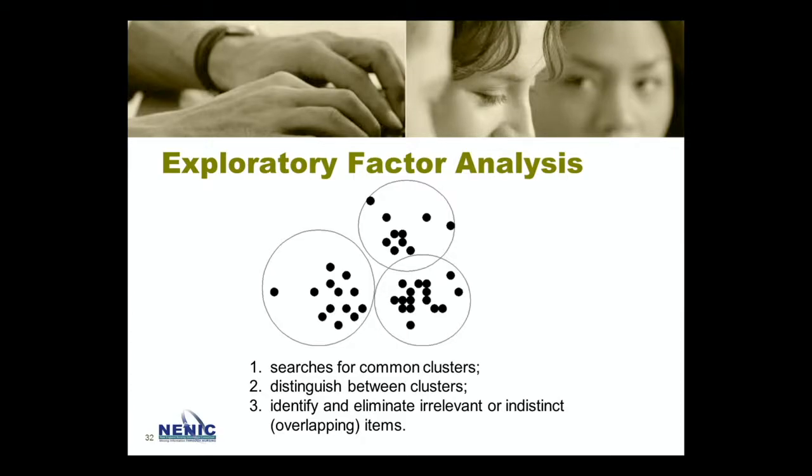And then we distinguish between clusters, meaning there are different factors and we want to distinguish those factors as well. Eventually we eliminate some irrelevant or overlapping items. Some of the items, the question is not worded well, so it may load on this concept and also on that concept, which means it's not really a good item or good question, and then we need to eliminate it or think about a way to save it.